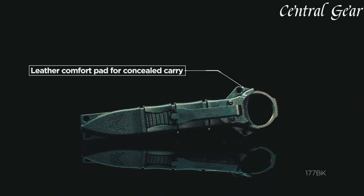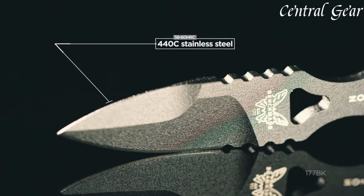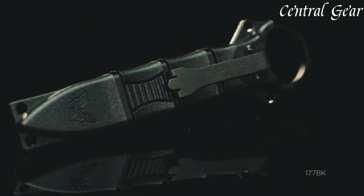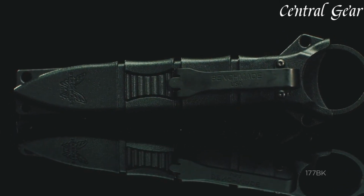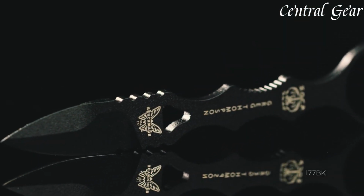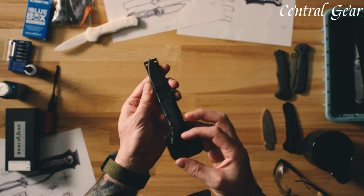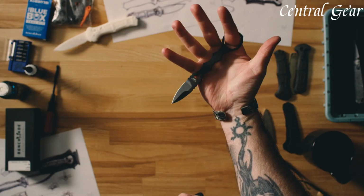The integrated finger ring allows for rapid access and retention, while the included injection-molded sheath facilitates various carry options, including neck carry compatibility. Despite its small size, the Mini SOCP maintains robust performance and durability, making it an ideal backup tool for military personnel, law enforcement, and civilians seeking reliable self-defense. Combining Benchmade's renowned craftsmanship with tactical practicality, the Mini SOCP is a versatile and indispensable addition to any gear collection.